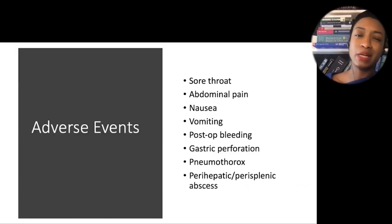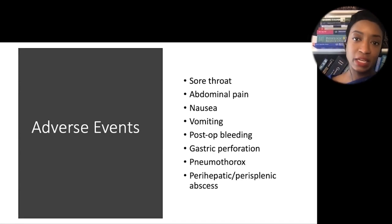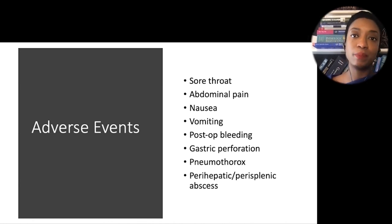Adverse events: the big one is sore throat because of how large the device is. Some abdominal pain, nausea, vomiting, some bleeding, and rare complications of perforation or pneumothorax. I think they've had one complication of an abscess that was resolved without surgery. So rare complications, as you can have with any procedure, but overall safer and of course going home the same day.